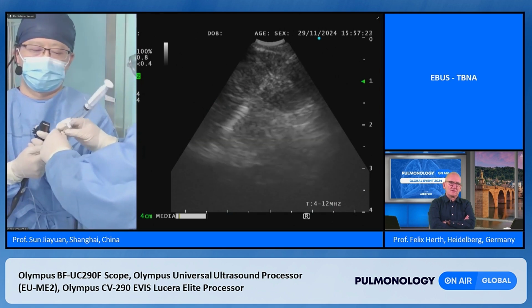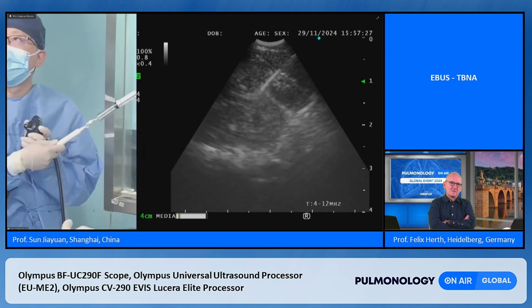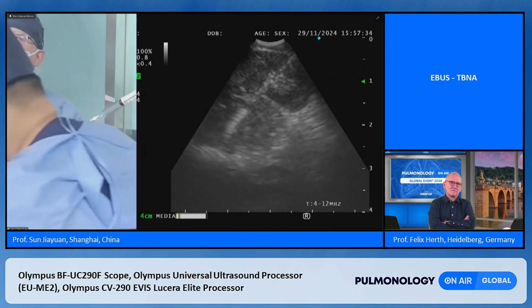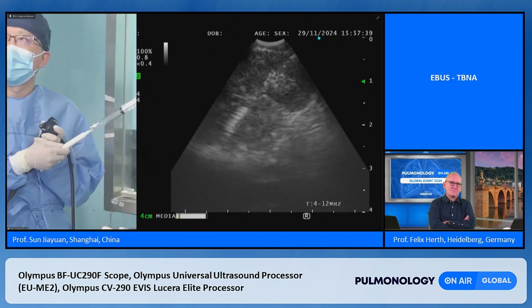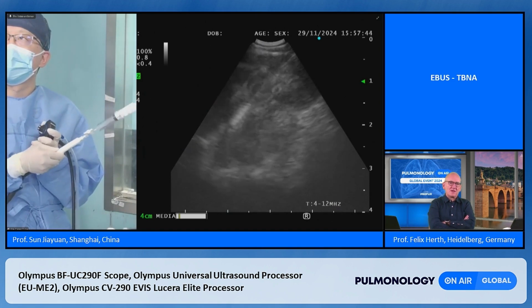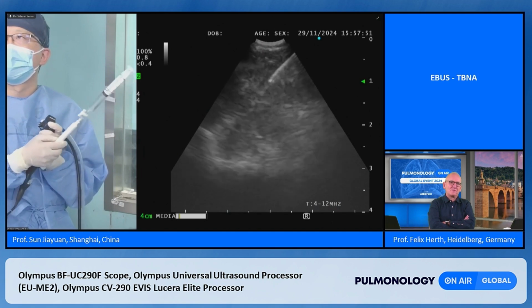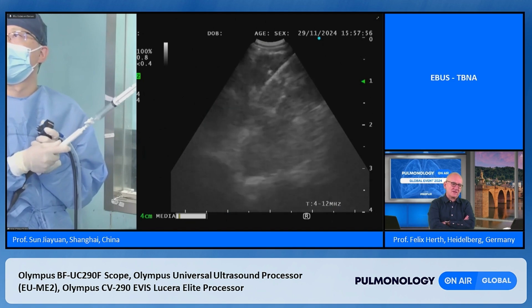Then you see how the suction is added. We puncture the blood vessel. First, maybe 15 times. So 10 up to 20 passes are recommended. And you see nicely how Professor Sun is really going through the whole lymph node or the lymph node package.